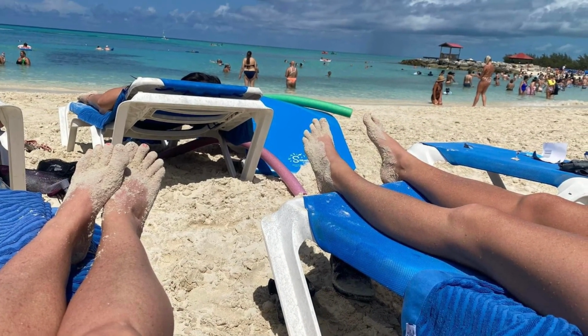Now, this is a tender port, so you have to get on a ship off of the ship to get tendered over, whereas Nassau, you docked right at the bay.